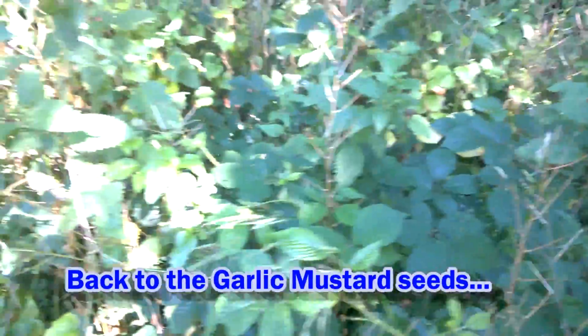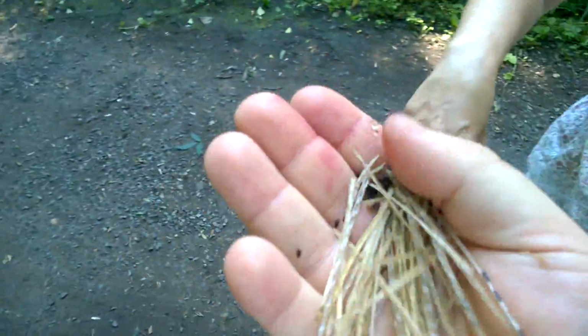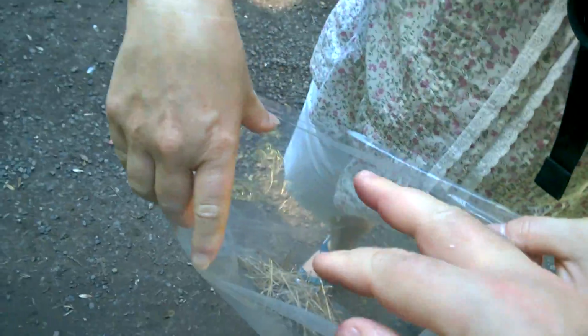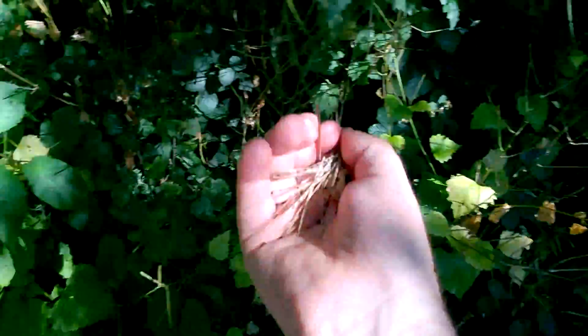What I'm going to do with these garlic mustard seeds, what you do is you select the plants that have got the driest seed pods all the way up to the top, like this one here, and literally just do that and gather up. You get a handful of seeds and chaff. I'm just going to put it all in the bag now and take it home for later. We'll sort the seeds from the chaff when we get home. Guess I need a few grams of the seeds, really.